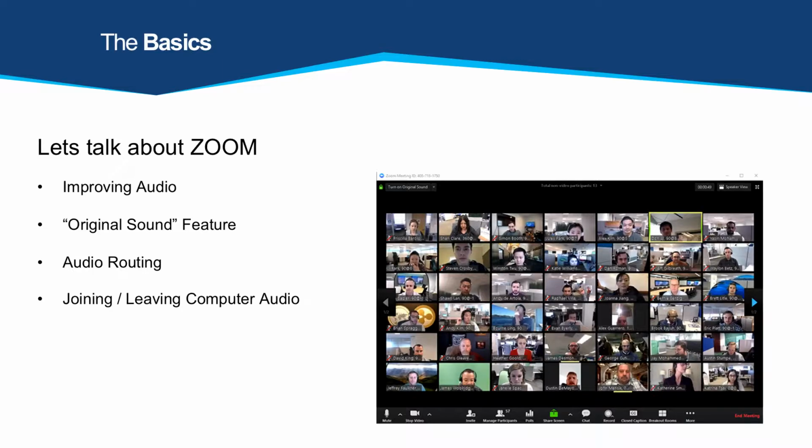And also this idea of joining and leaving computer audio. There's a good time to do that, and there's other times not to do that. We're going to get into why and where that setting is.